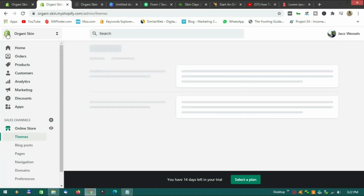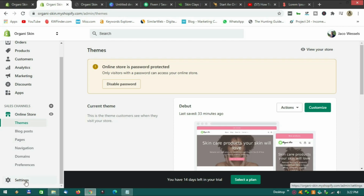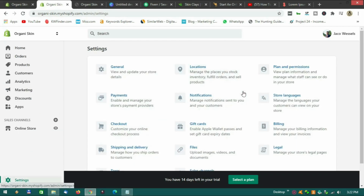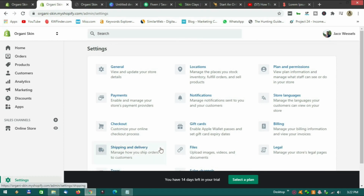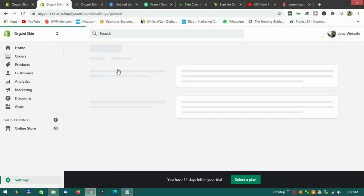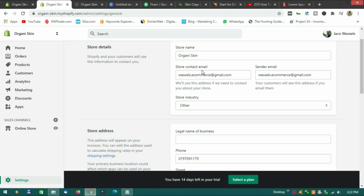So let's quickly go to exit, and then we are going down to settings again. And now we're going to run through all of these. I'm not going to waste any more of your time running through all of these ones over here. You can go ahead and do this by yourself. The one I want to bring to your attention is definitely General. Just make sure your store contact information is right, it is important.